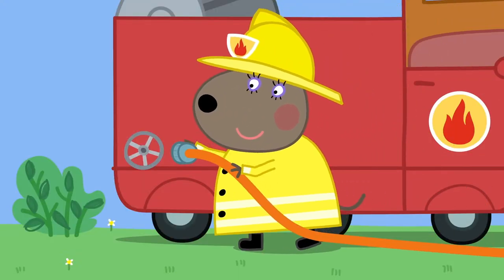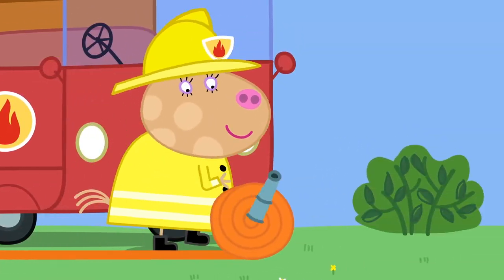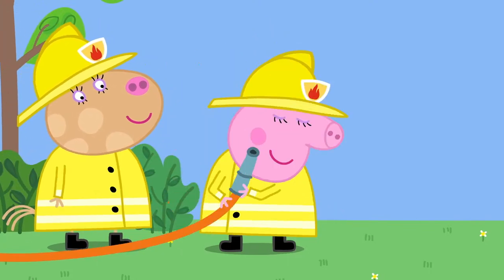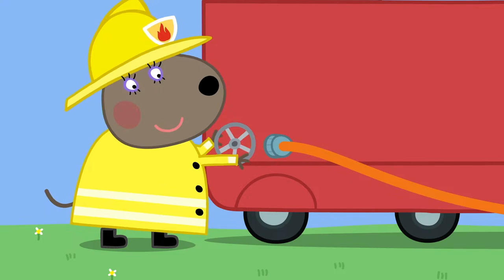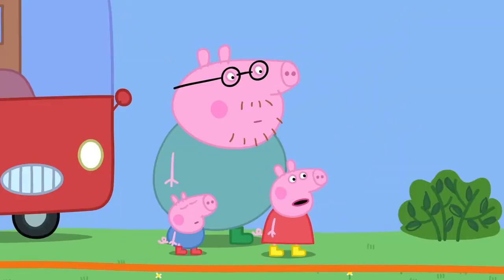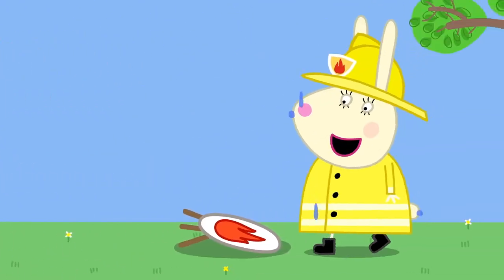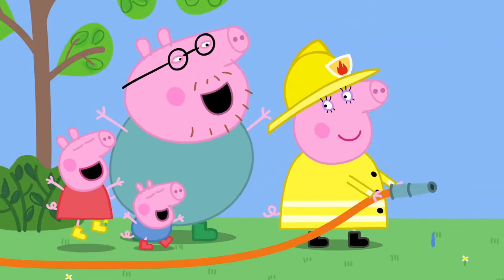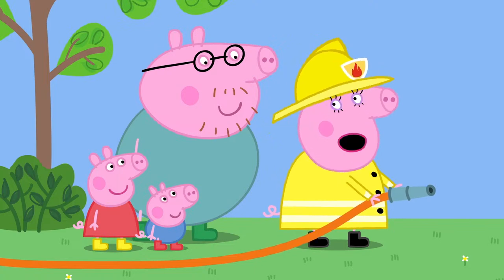Mummy Dog fixes the hose to the fire engine. Mummy Pony rolls out the hose and Mummy Pig points the squirty end at the target. Turn the water on! Water on! Steady, Mummy! Steady! The target is hit and the fire is out! Hooray! That looks fun. It's hard work, Daddy Pig.